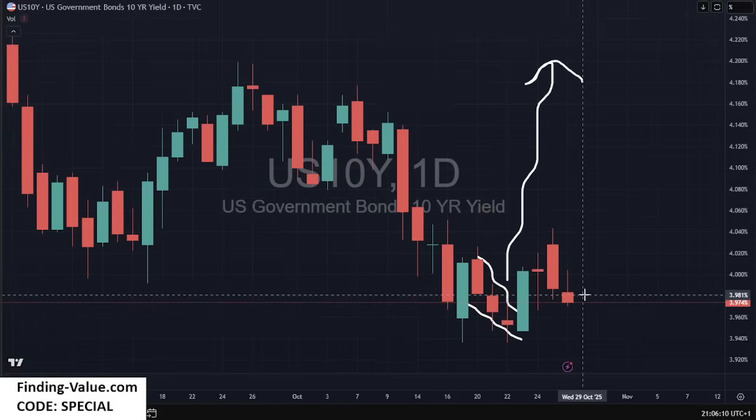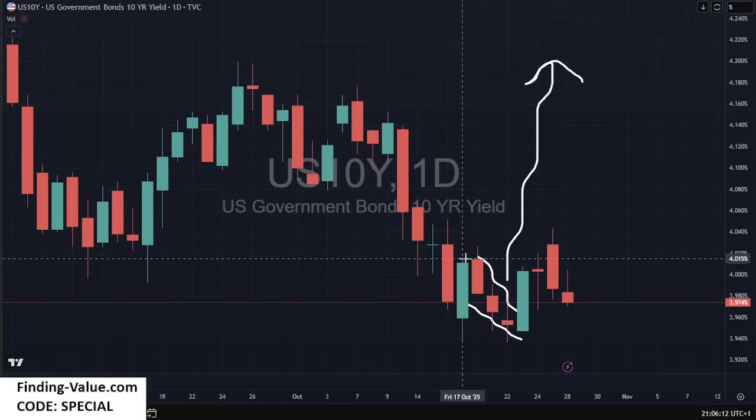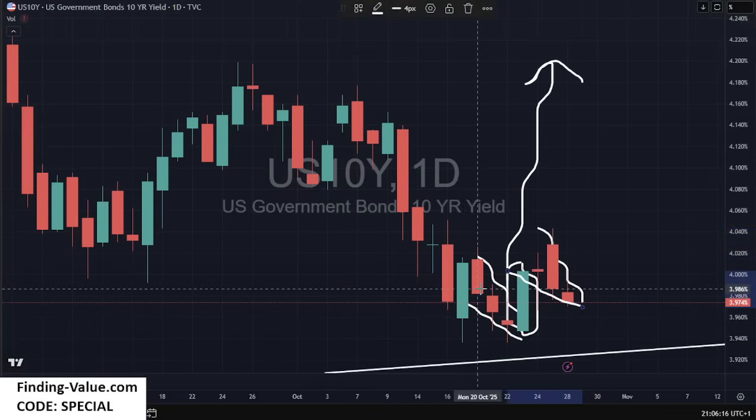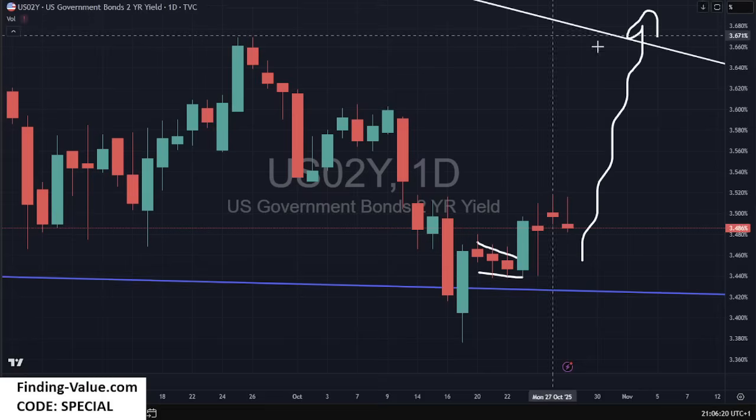The 10-year's down a little bit, and again, we've got the falling wedge into a breakout with another falling wedge, which is going to work its way on up. It looks good to move higher.